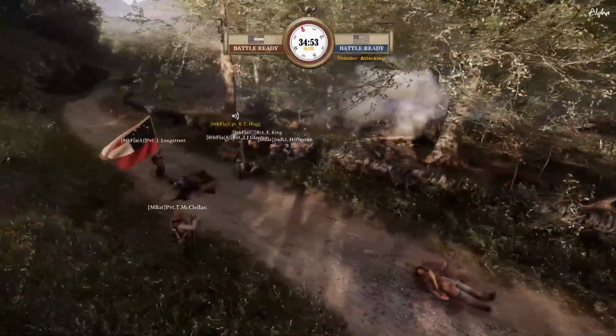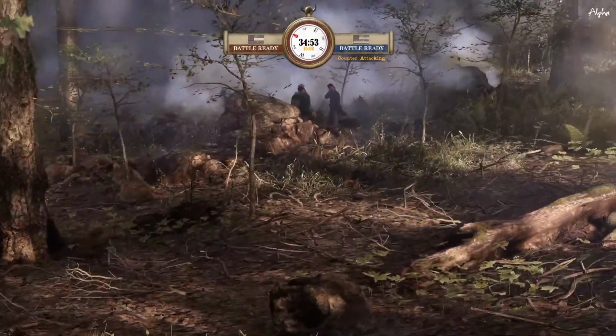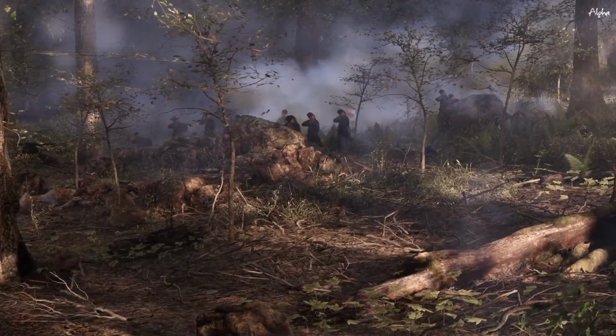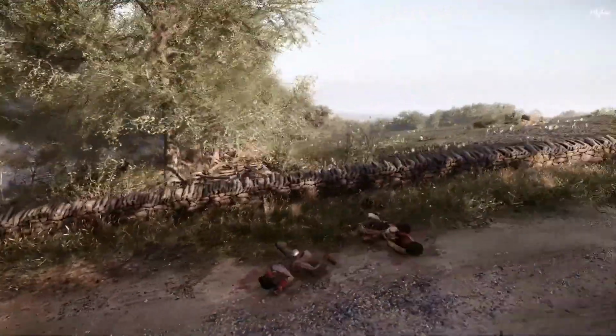16 minutes left in the counterattack. Hogg and his boys keep dying. Yeah, you spawn back, you don't necessarily spawn on the flag. Holding the left side of the line. There's a force coming. Still a lot of Yankees out there. Load, just get my bayonets.